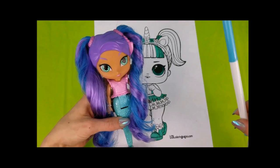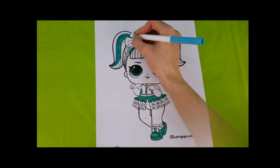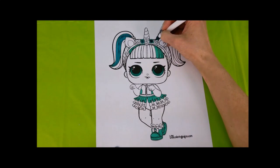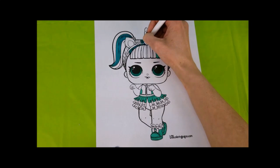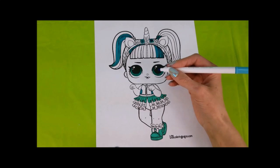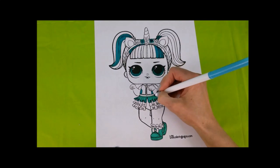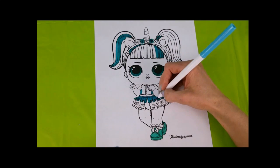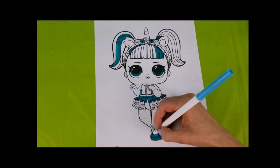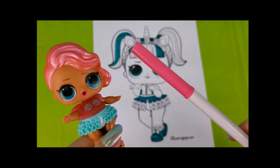We just need to add a little bit of blue to make this green color look a little bit more like the color of my fin, which is turquoise. Next color we're gonna do is a pink. Here is pink. Thank you, Treasure. You're welcome.